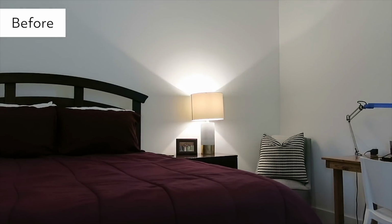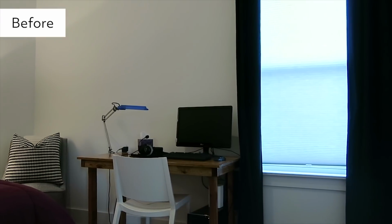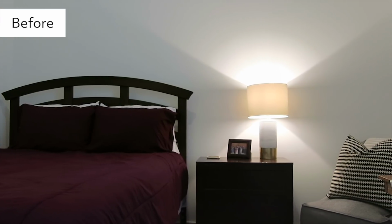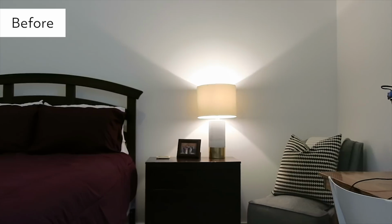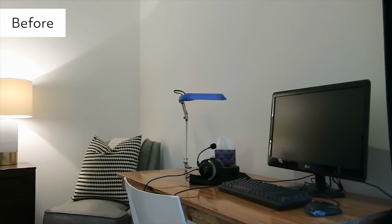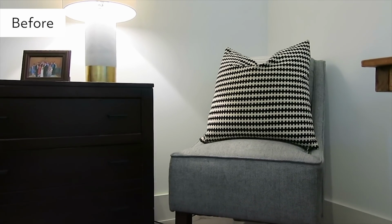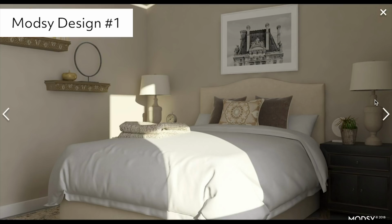Last but not least, we have the guest bedroom. If you've followed my videos for any length of time, you probably know that I've always been torn between wanting a dedicated guest bedroom that is ready to go at a moment's notice if somebody needs a place to stay, and the more practical alternative of having an office. Realistically, we don't have guests over all that much, and so in this space, I told the Modsy designer to play around with both options, either having more of an office or more of a guest room feel.